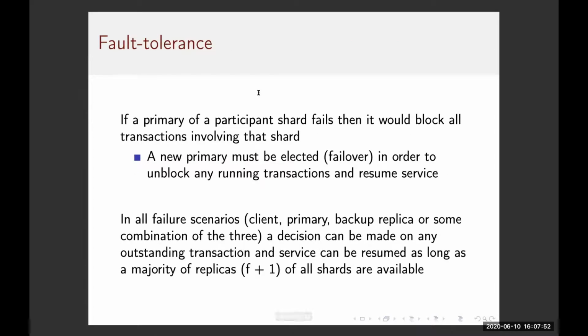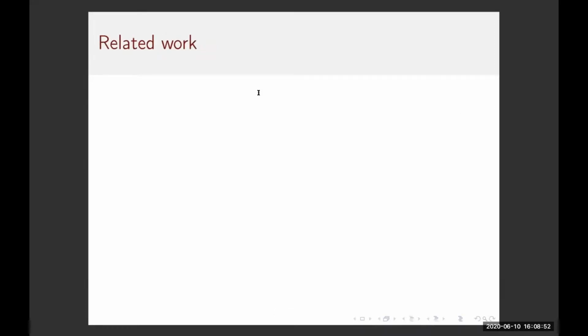Okay, fault tolerance. If the primary of a participant shard fails, then all the transactions are blocked until we select the new primary and resume operations with it. The paper does not discuss the configuration service that keeps the primary and backup configurations and does the reconfiguration if a primary fails. But what the paper says is that, as long as there is a majority of replicas available, the configuration service can take care of things and select a new primary, and then we can keep going. So there isn't much fault tolerance discussion, and there are no evaluations with fault tolerance in the evaluation section.